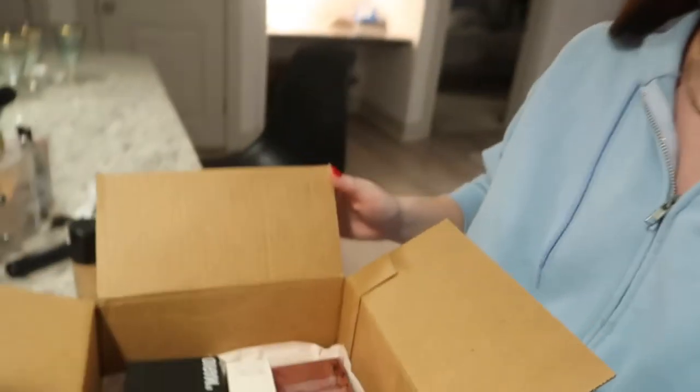But anyways, I want to show you guys what I got from Sephora, because I'm going to be using some new products today. So, just show you guys in the box for a second. I got a bunch of good stuff.